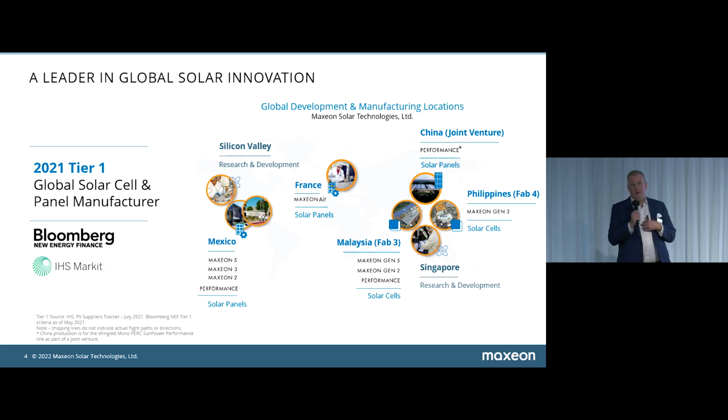So I've actually been in Singapore for about 15 years. Maxeon's been in Singapore for 2. So now we've got 80 people here, 2 of whom are here with me today.